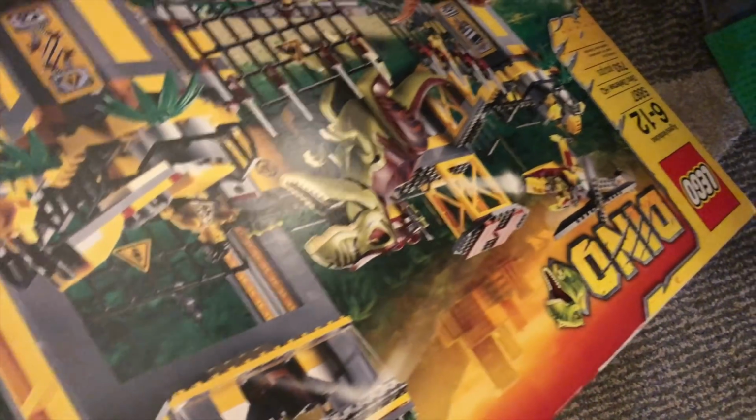All right, and as far as brick bulk stuff goes, we had this dino set here, which is complete except for the big T-Rex and some of these smaller dinosaurs.